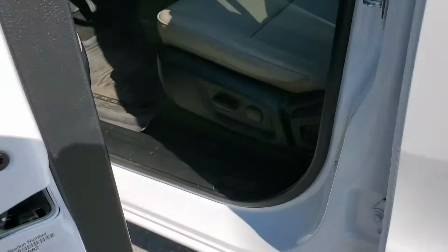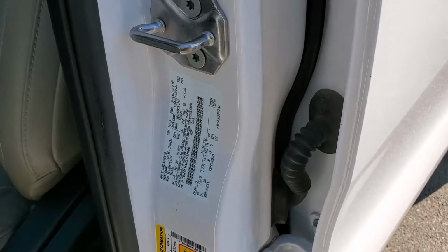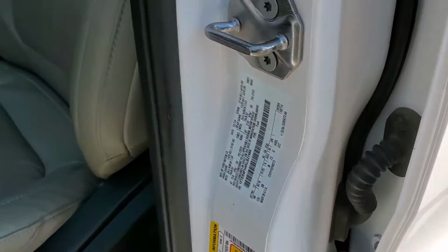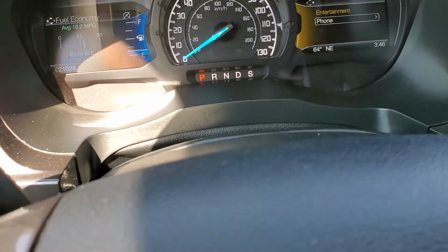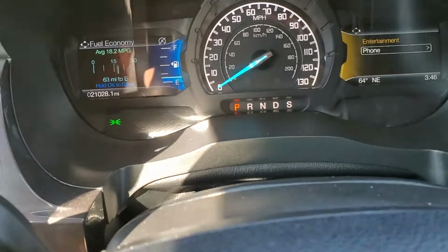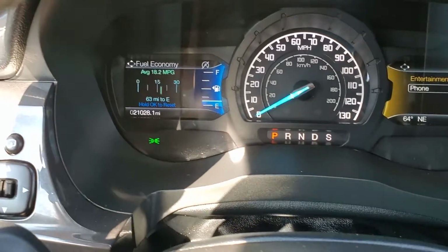Go ahead and give you a shot of this VIN right here. And I will also upload some stills of this as well so that you can go through and grab some of the information from them in a little greater detail. As you come down here on the left hand side, you'll see that it has 21,028 miles on this vehicle.